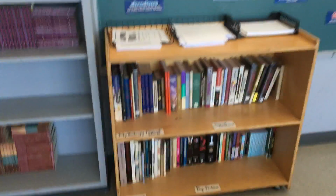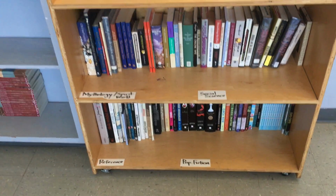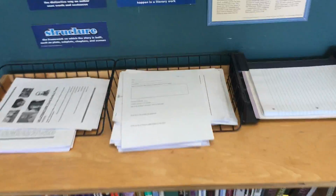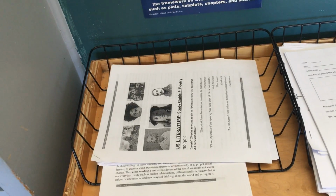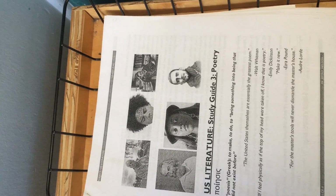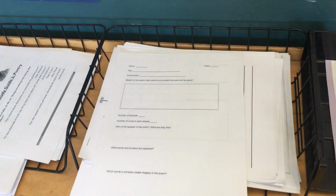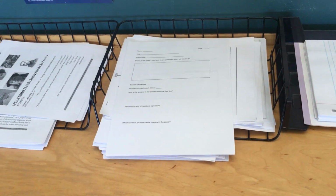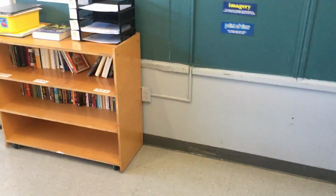In addition, I have some reference books here, some popular fiction, and some other types of social science and mythology books. On top of this bookshelf, I have all of my extra handouts. I have one box specifically for study guides. Each quarter or each unit has its own study guide. You can see right now we're working on poetry. That's my little Facebook yearbook of American poets. Then I have handouts from previous in-class workshops in case someone needs one. I just stack them there. Typically, I go fishing here for handouts if a student says I'm missing something, but I keep all extras here, and then I have some scrap paper here in case students don't have anything to write on.